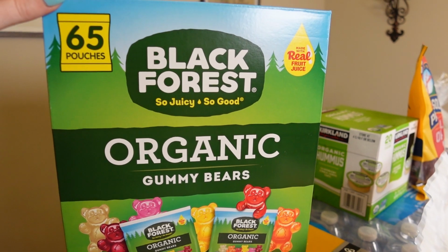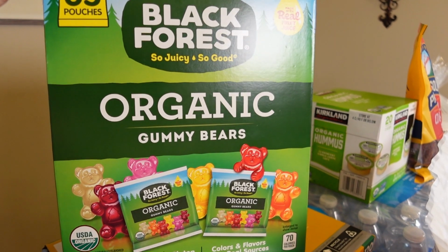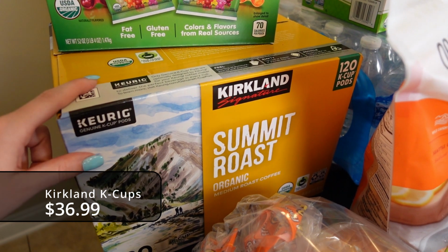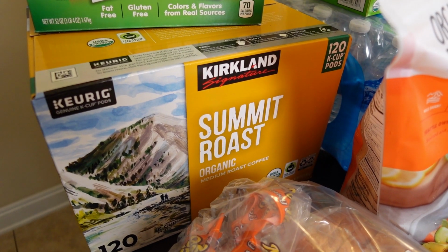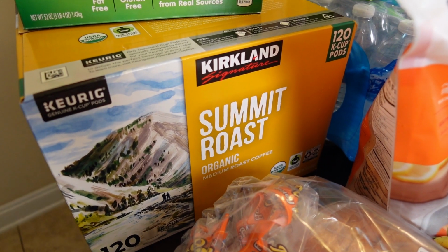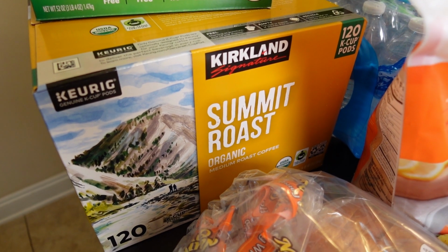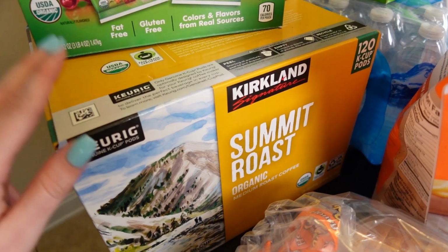And my friend Tamara mentioned she started getting these because they're dye-free. So if you were looking for a dye-free little sweet treat for you or your kids, this is a good option. They're really tasty. I did get a box of the Kirkland Summit Roast K-Cups. Whenever we get K-Cups at Costco, we always get the ones that are on sale, but this time none of them were on sale. So this is what we go for when that's the case because you get the most value for your dollar. You get 120 for, I think, like $36, and all the rest of them are more expensive for less cups. So we opted for this one for this time.